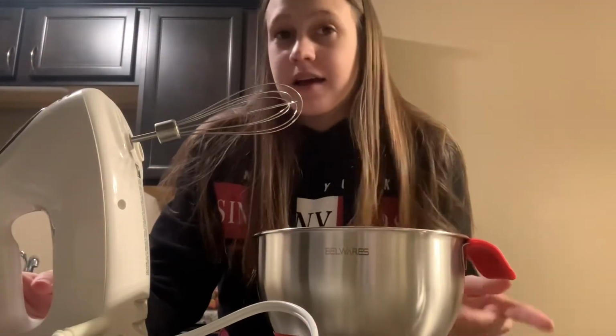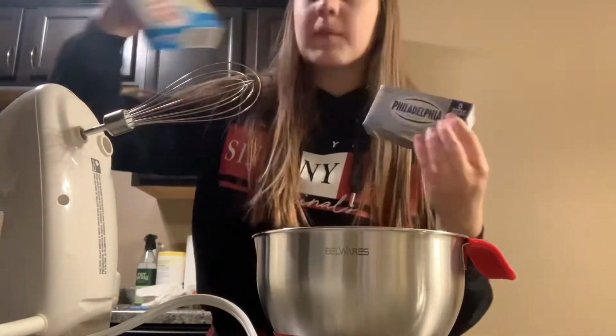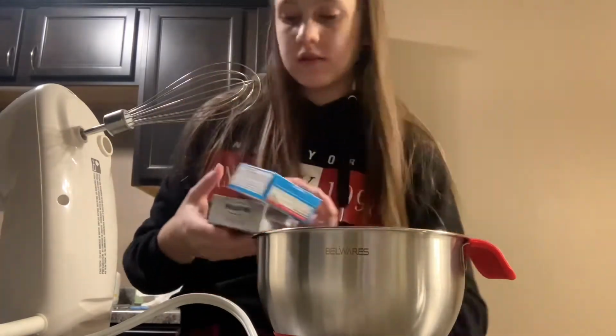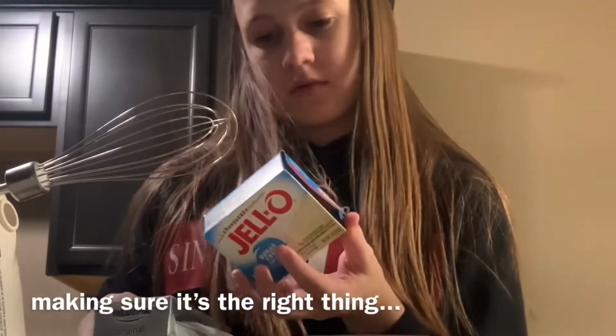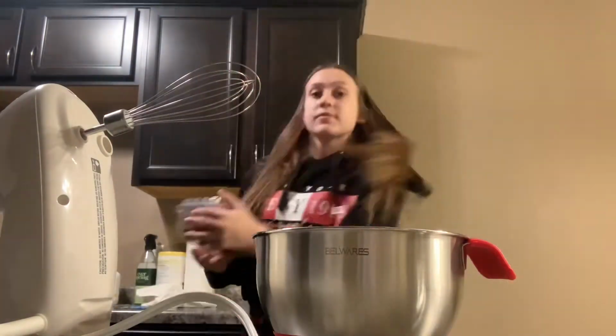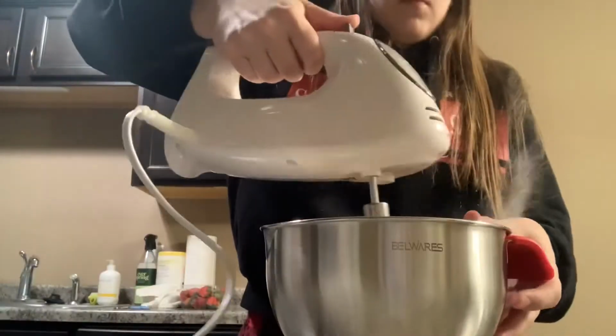Hey guys, so right now I'm making something for my kids' class. I'm making a fruit dip. So I got cream cheese, cheesecake flavored jello or pudding. Got some vanilla yogurt and some vanilla. I also got some strawberries. That's what I'm doing right now.